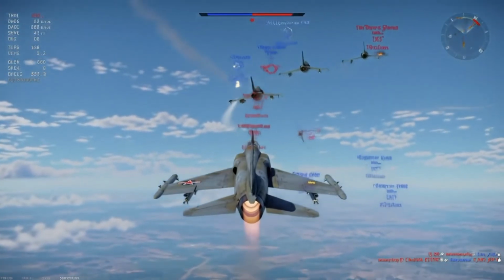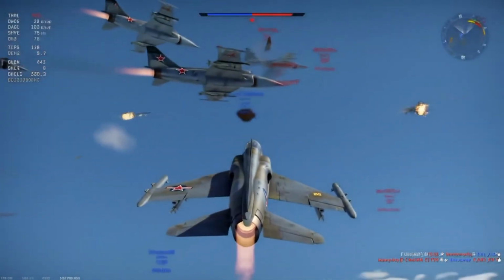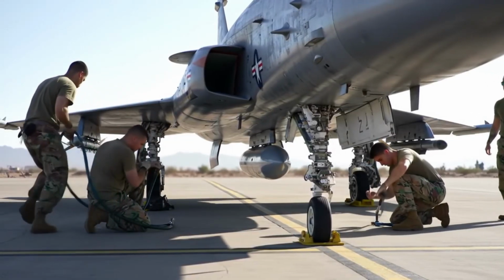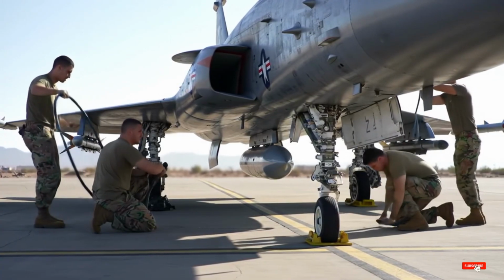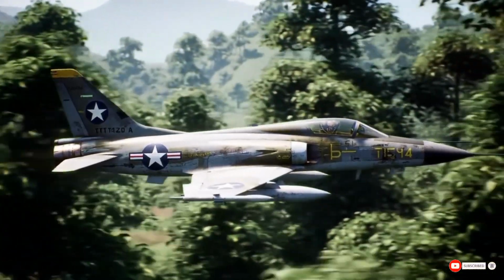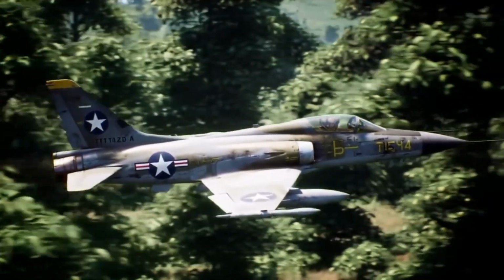Have you ever heard of a fighter jet so small and lightweight that most people underestimated it? Yet it went on to dominate skies, train elite pilots, and even inspire new generations of aircraft. This is not the F-16, not the F-15, not even the legendary F-4 Phantom. This is the underdog of American air power, the F-5 Tiger II, a jet that proved you don't need to be the biggest to be the deadliest.